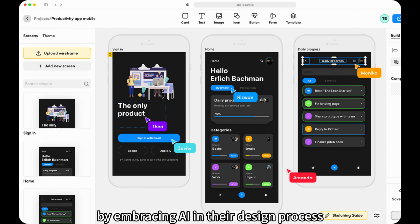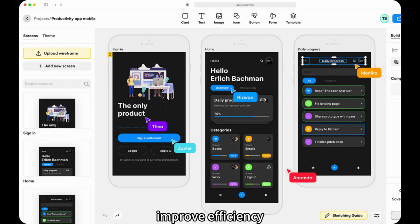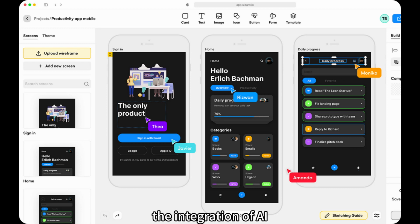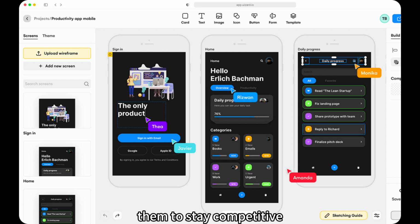Conclusion: by embracing AI in their design process, DesignCo was able to overcome challenges, improve efficiency, and deliver high-quality designs to their clients. The integration of AI not only enhanced their design capabilities but also allowed them to stay competitive in a rapidly evolving industry.